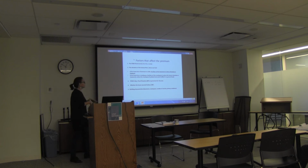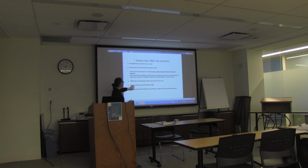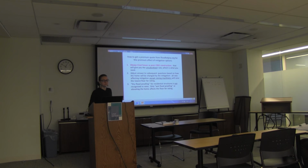The third factor is the base flood elevation requirements for the area, and the fourth factor, whether the house was built before or after 1983, that determines whether or not they get a subsidy. You're not concerned about the subsidies. You're concerned about the subsidies only to the extent that you can alert your clients when they're already paying too much. And 5, the building characteristics, whether there's a basement, crawl space, the number of stories, whether it's a primary residence, because that's going to determine which rate table applies to that property.